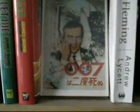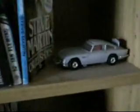There's the, what is that? You Only Live Twice in Japanese. There's the little Aston Martin from Goldfinger. And comic, like humorous books. Those are Tintin books, if anybody knows Tintin. I'm a big fan of Tintin.